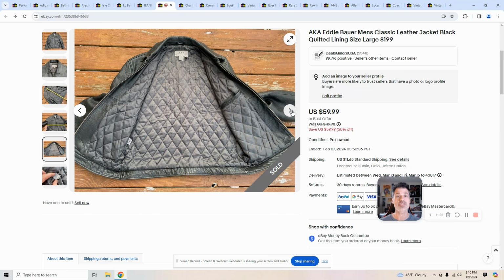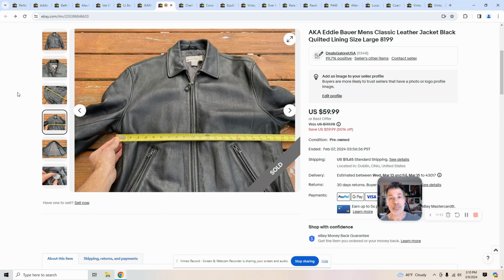So try to give it the smell test if you can. I'm focusing on leather jackets specifically, not for any other reason other than I do it more with these types of items than I would your average polo shirt. But you don't want to be caught with something that you get burned with, for lack of a better way to put it, once you make a sale. So that was a good one.